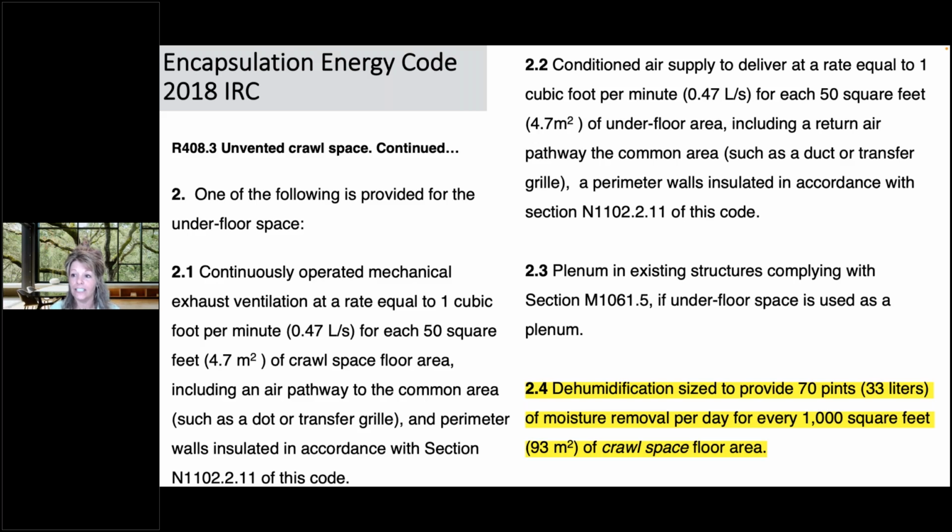So you don't need an engineer stamp any longer like it used to be in order to use a dehumidifier to condition this crawl space, which really is probably what you need more than anything because it's the only thing that's going to control the relative humidity to a specific set point.